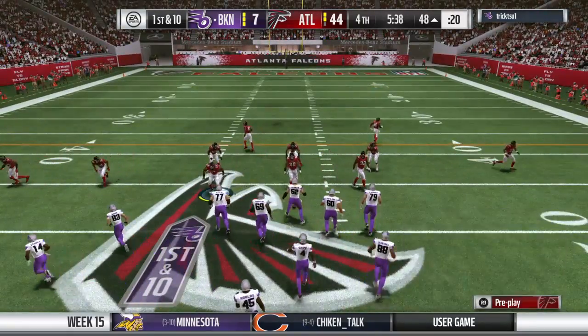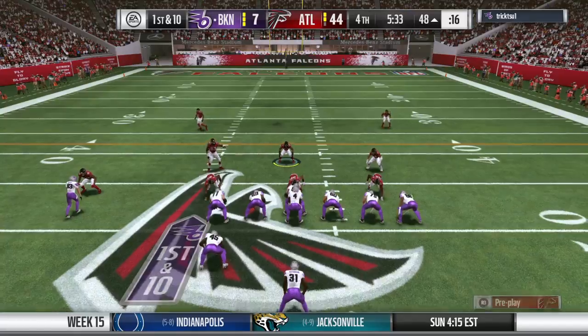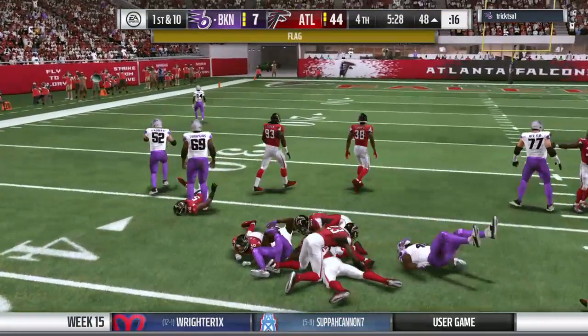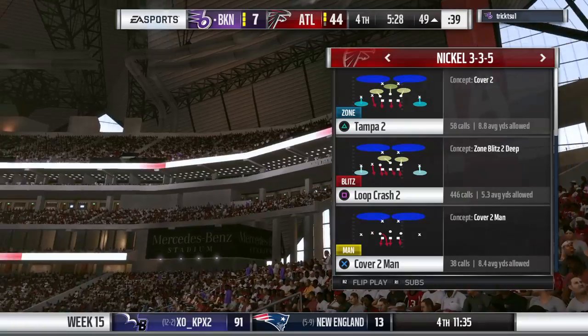So they pick up the first down after the run, and now they approach for the fresh set. Here we go. And he'll give it here to his running back. Able to break one tackle, but then quickly brought down, but a nice little gain.